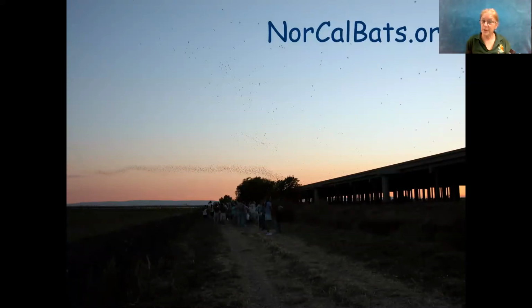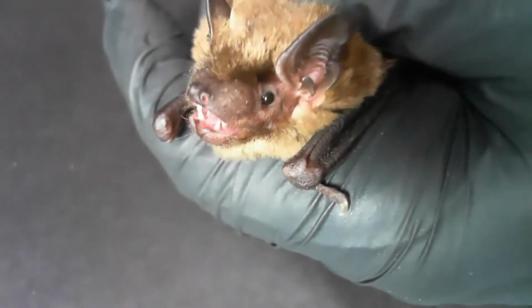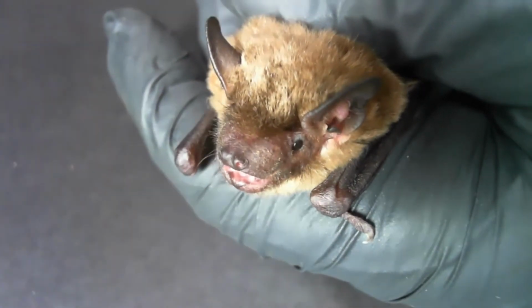So again, we are with Northern California Bats. This is our website, and there's more information there. But now I want to share with you a big brown bat, which I have brought with me. And I'm going to switch cameras so that I could show it to you up close. So here she is, big brown bat.